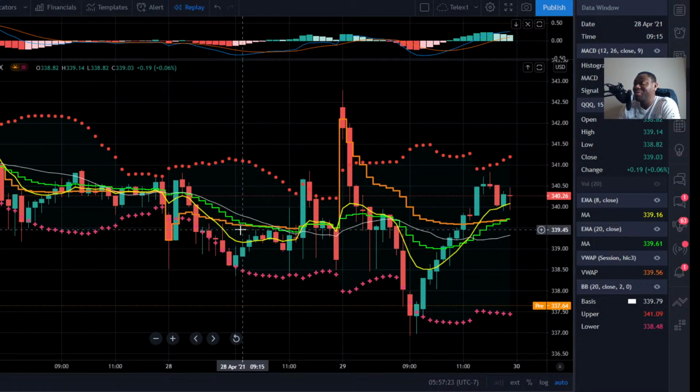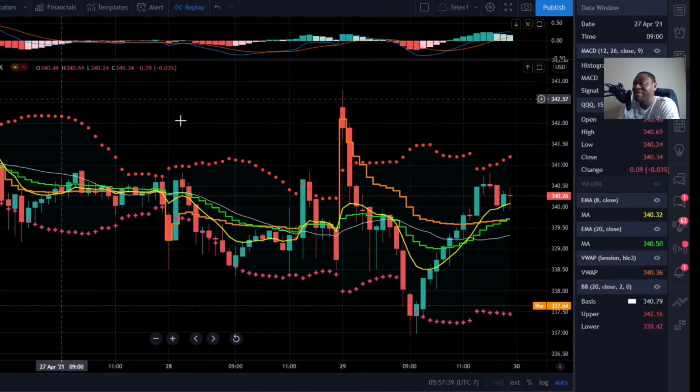If you were to ask me, at some point over the next couple of weeks we can expect SPY to maybe come back and retest 400. That's just me, because it can only go up so much. But let's see what happens. We are not there yet.